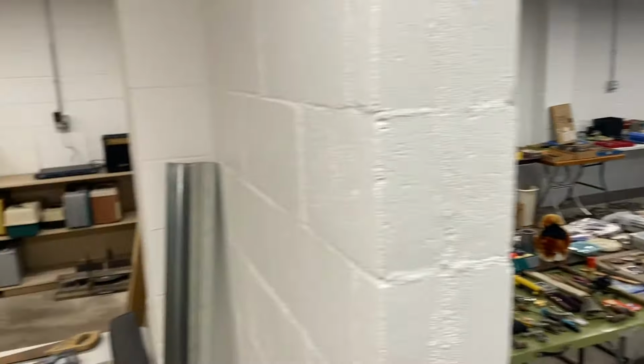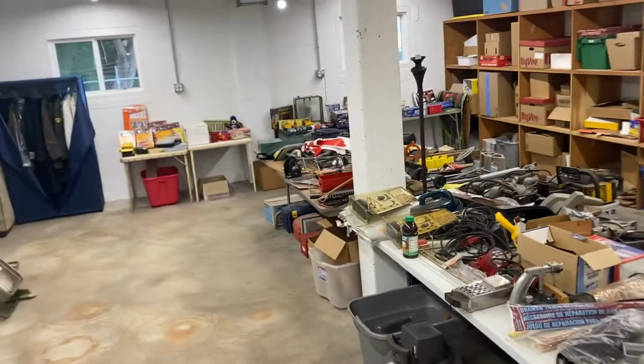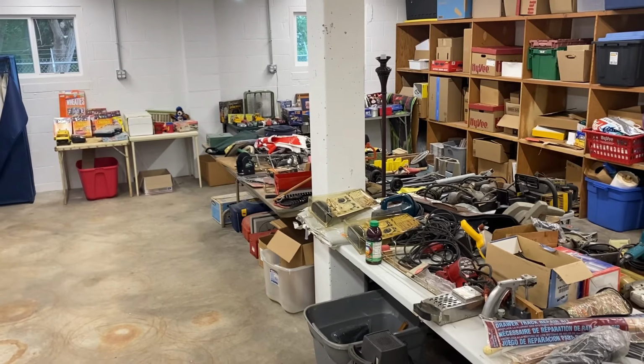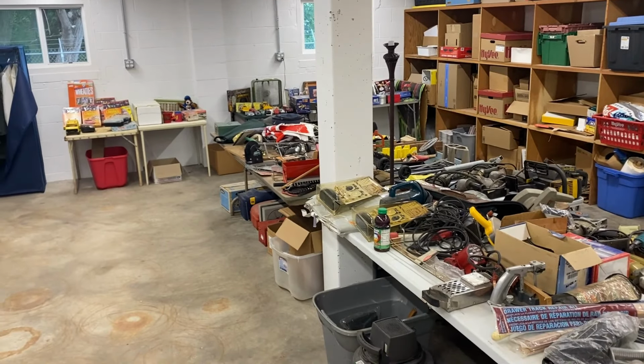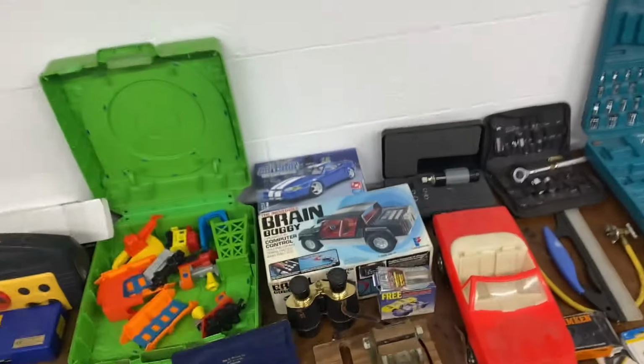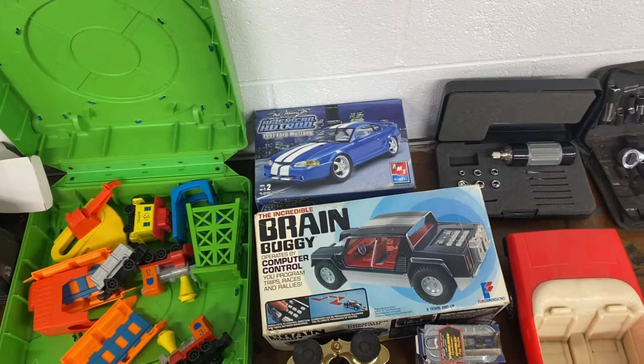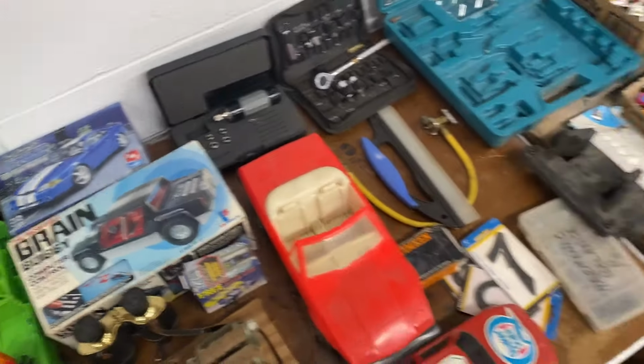All right, guys, I am at an auction tonight. It's a small auction, brand new one here in town. A friend of mine runs it. Anyway, there's some things here I am going to try and buy for the flipping project. First thing that caught my attention is this, the Brain Buggy. It is dated 1979. I have not looked it up yet. Might be something there.